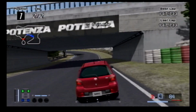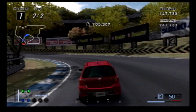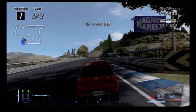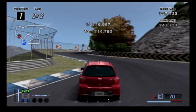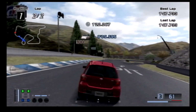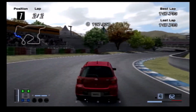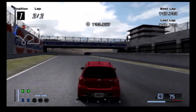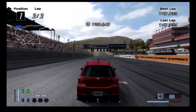So, round the spiral for the last time. Really looks as though at this point, my domination has been pretty much undeniable, I would say. And on the front straightaway, and there we go.